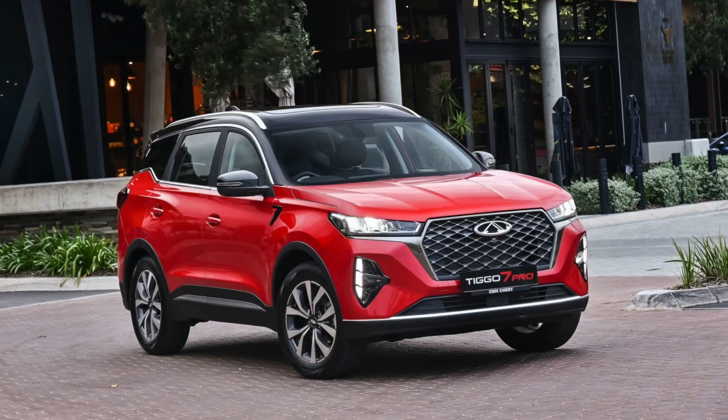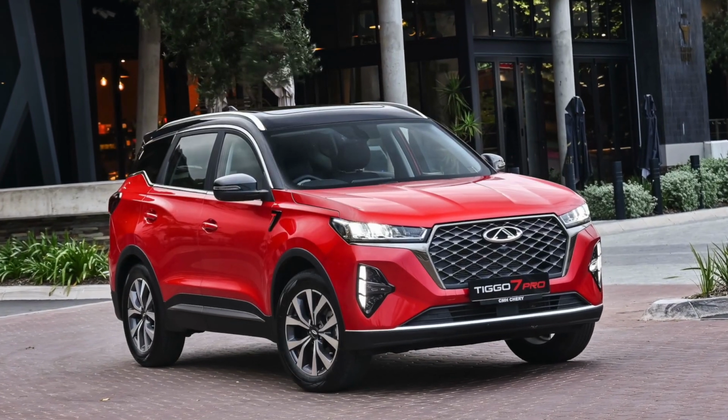What are we driving? This is a Chery Tiggo 7 Pro, and from the outset, it's the best Chinese car I've driven today. Yeah, they've come a long way in quite a short period of time. They've certainly learnt as they've gone along.